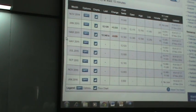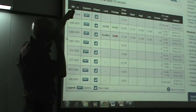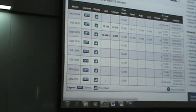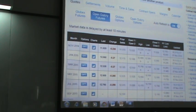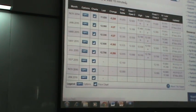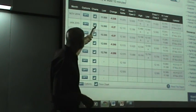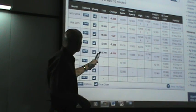Now I have to see where I can, okay. And this is the Globex futures. Now let's go to Open Outcry futures and see what it's going to give us. Even if they have Open Outcry, maybe they have, maybe they don't. Rough rice futures. Now you see that for the Open Outcry, you got a lot more. So we got the November 1182, January 1206, March 1233, May 1260, and July 1279.